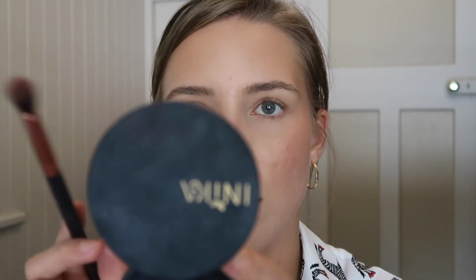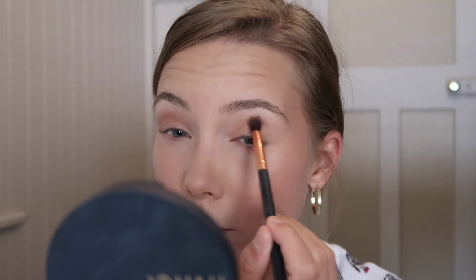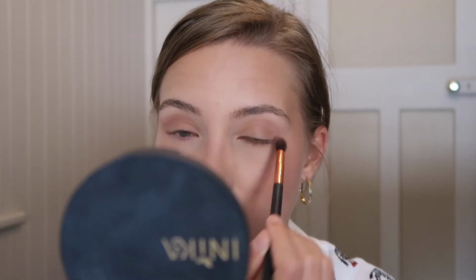Tap off the excess into the crease there. Like so. I'm going to take a little bit more on that one. Go on and do the other eye. Like that. I like that color a lot.